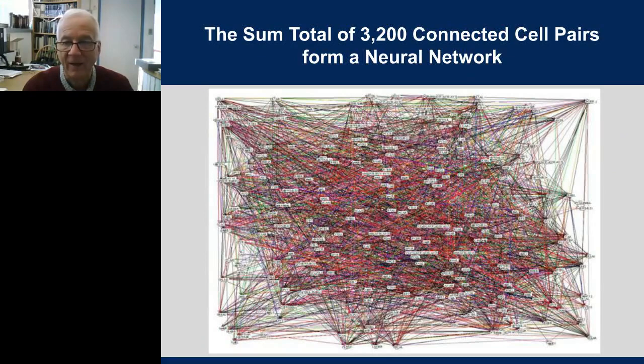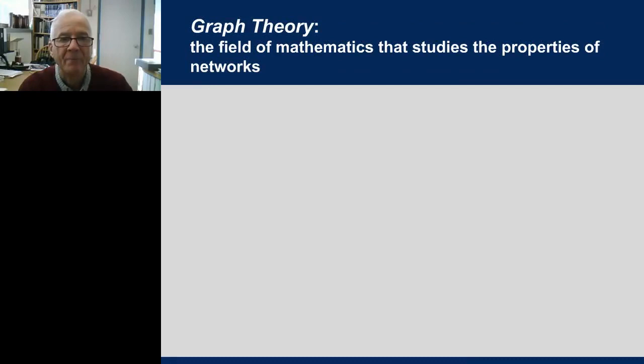And so one thing we did was we turned to a mathematical approach. We used graph theory, which is a field of mathematics that studies the properties of networks. So we have a complex network of interconnected neurons and muscles, and there's a very large field of study of the properties of networks. So we took advantage of that, a little bit of math so you can follow.